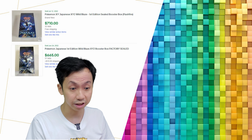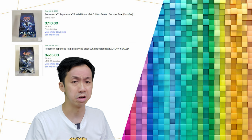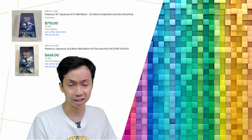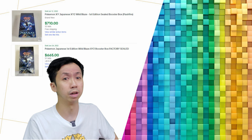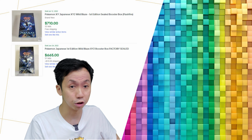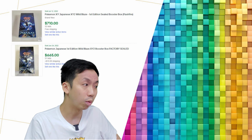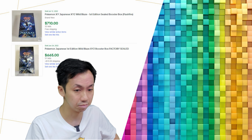And do I think that these are simply anomalies, or is it just because the XY era was a small printed era? No, the XY era was printed a lot. CP6 was printed to the ground, and the prices are still very high. If you jump back in the time machine, you go back 4 years ago, people will tell you these sets are trash. Well, trash can still go up quite significantly in price.